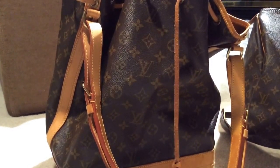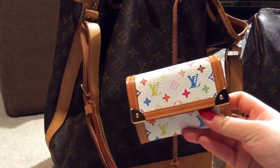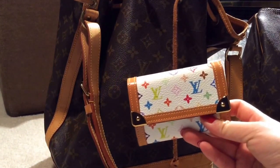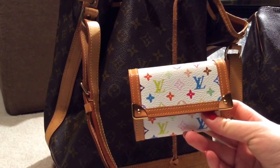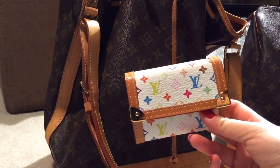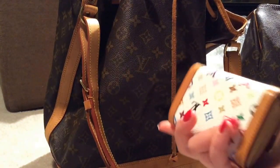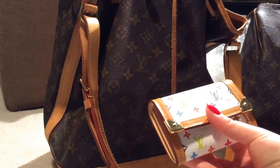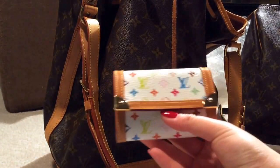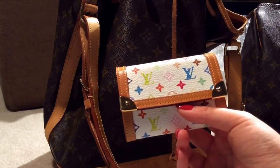And so the last item here is this little card holder from Louis Vuitton. Also purchased this from Japan. All three items I purchased from Japan. I don't know the actual name, but I think this is called the portemonnaie case, I believe, in the multicolored blanc. This here was made in 2003, and it is in fabulous condition.